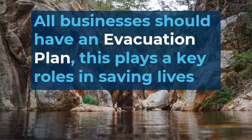Your evacuation plan saves lives. Making sure that it's well practiced and that you run regular drills will assist your staff in knowing and understanding what the warning signs are and how to respond effectively and get your visitors off property as efficiently as they possibly can.